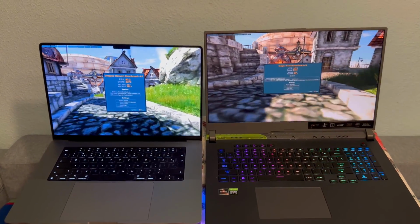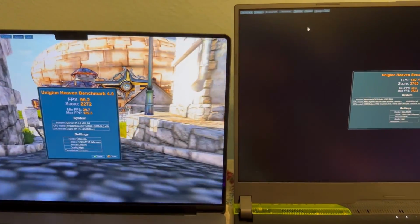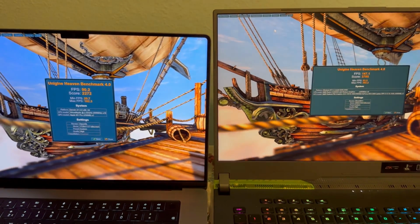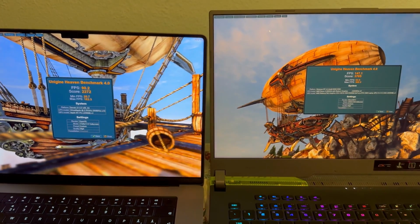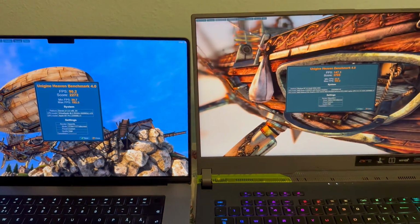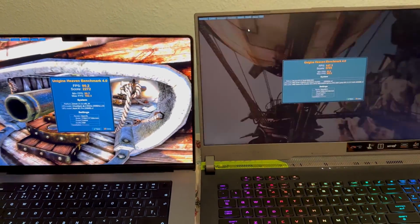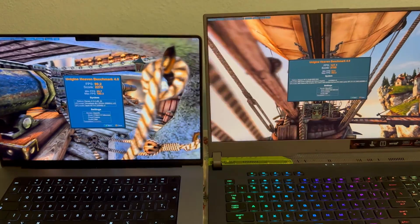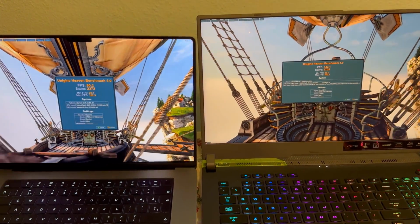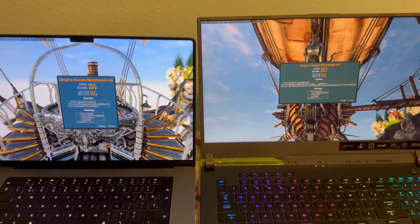And we have the results. We have FPS 90 for M1 Pro versus 147 for GeForce 3060 with Ryzen 9. Score is 2272 on M1 Pro versus 4705 on GeForce 3060. This means a difference of approximately 70% in favor of Ryzen 9 with GeForce 3060.